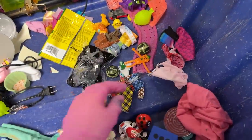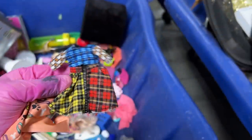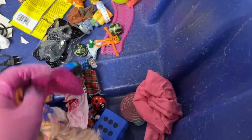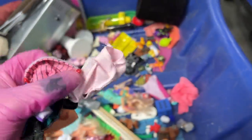Oh, is this the LOL doll dress? No? I don't know. Number one, it's a cool Barbie top. A couple more shirts. I'll grab those.